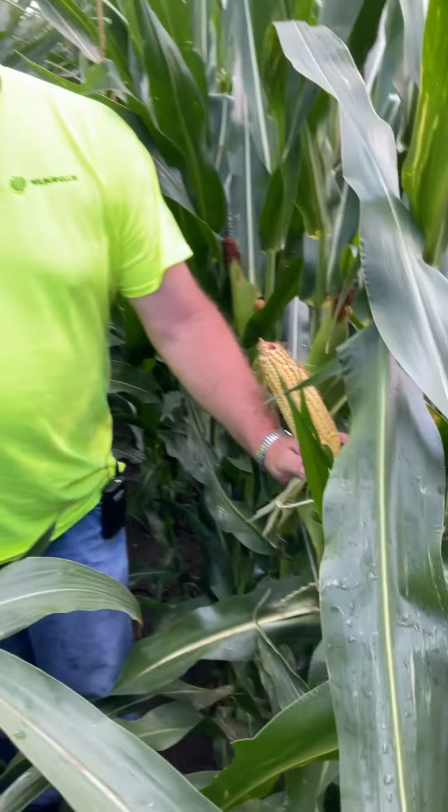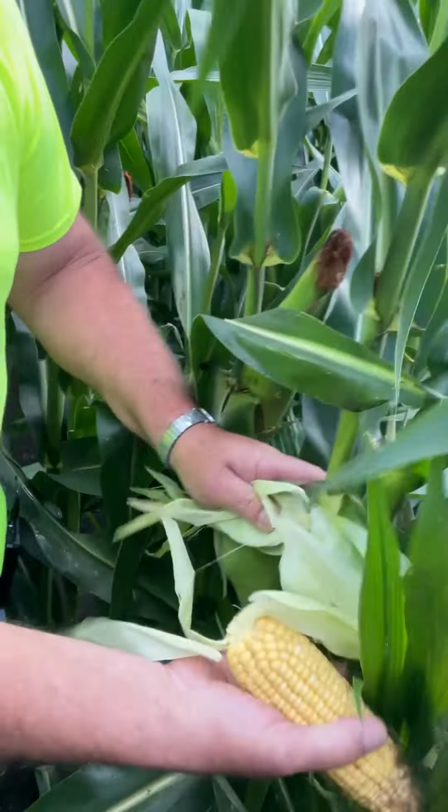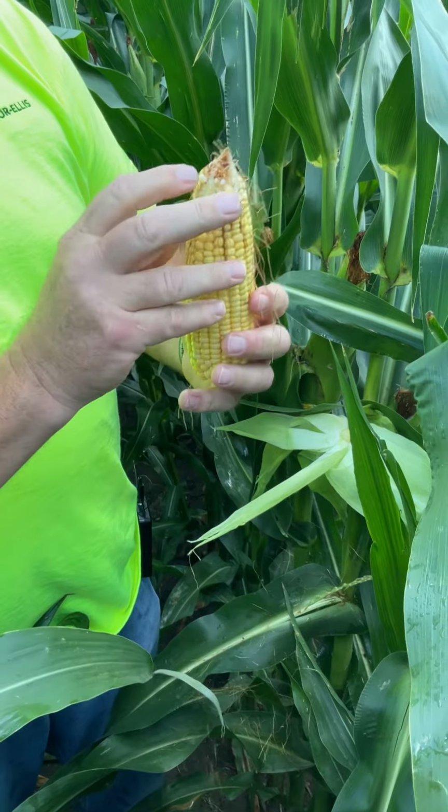Now, we've talked about the ill-fated effects of the crop wrestling with dry weather. Here in July at this specific location, we've had upwards of 6 to 7 inches of rain since we last spoke, which was a lifesaver for the corn. But on the flip side, there are still some ill-fated effects, as you can see on this ear. This is probably very typical of what we're going to find when we tip back.